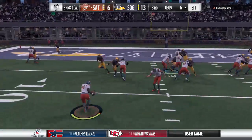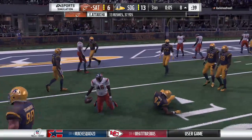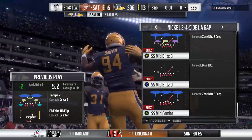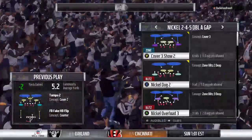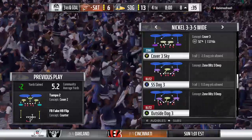Second down, goal to go from the 6. And on the ground they go with a running back. That is not going to be any help as they dump him behind the line of scrimmage. Call it a loss of 2 on the play. And that's going to bring up an interesting 3rd and goal. Back now here on EA Sports, as it looks like we are just about set and ready to begin with the fourth.